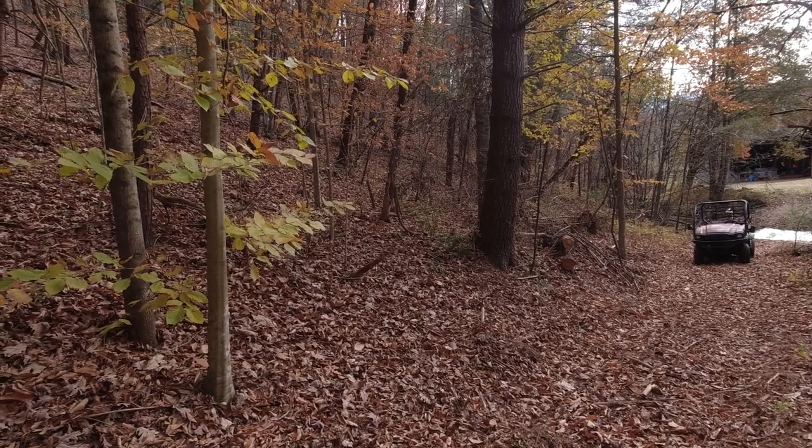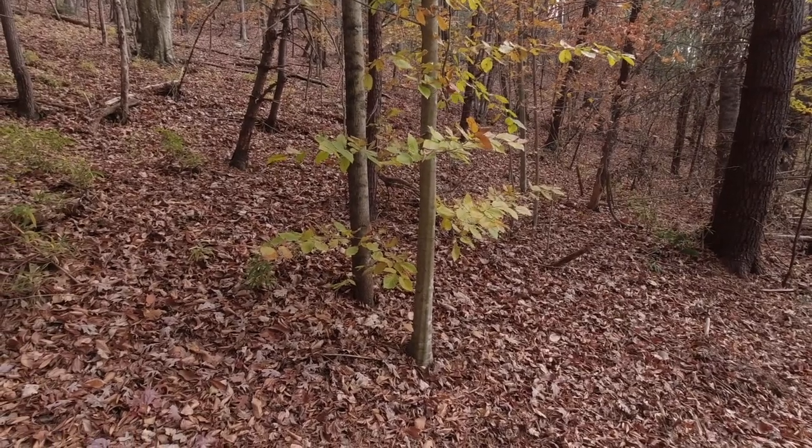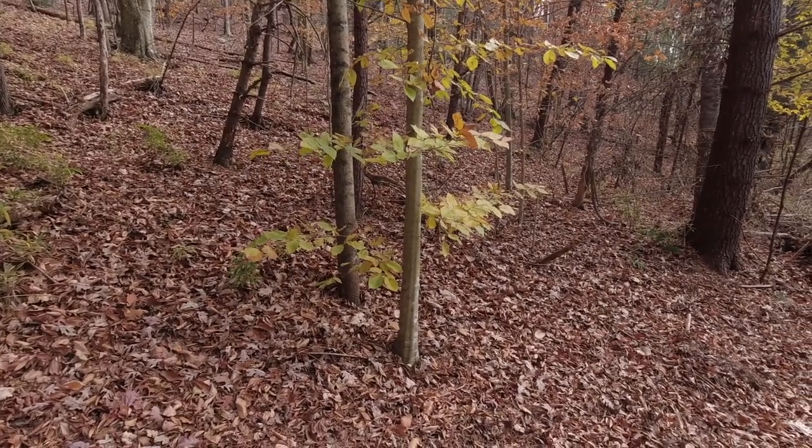And man, that's steep and rocky too. It's some big rocks in here. Let's see how this goes.